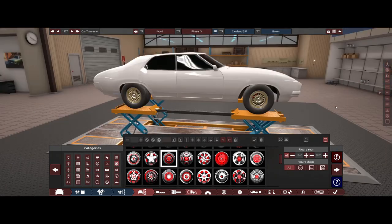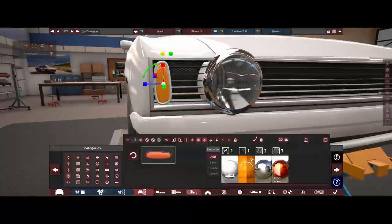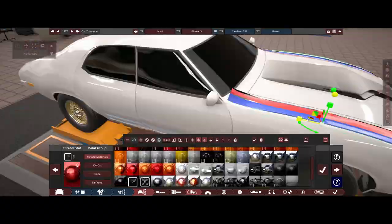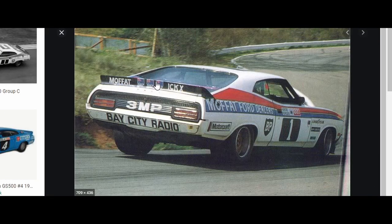A four-door version of an iconic race car. Looking at this rear spoiler here, I just noticed how it kind of wraps around in a weird way. It makes me feel as if this was designed in automation.